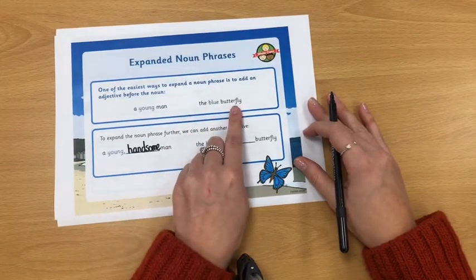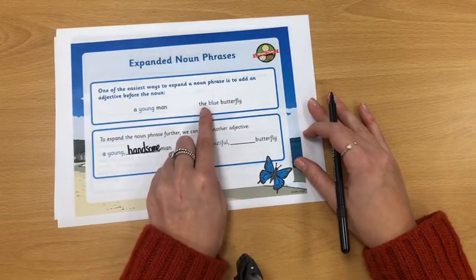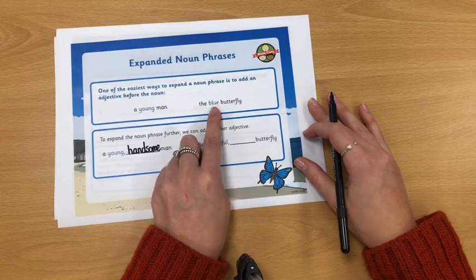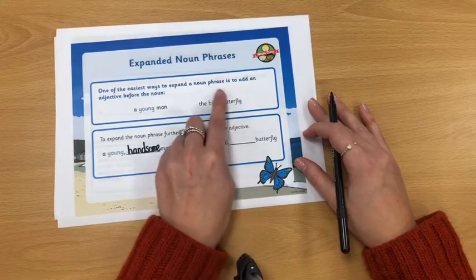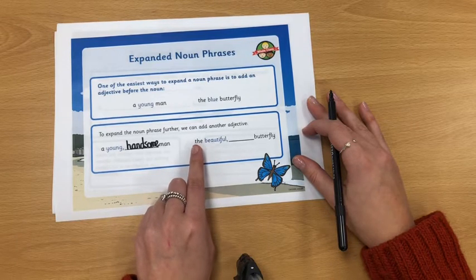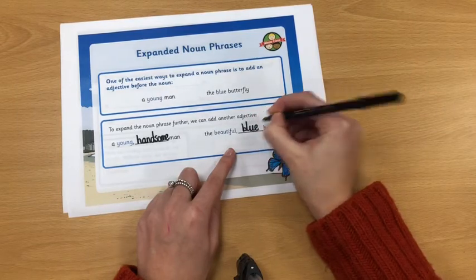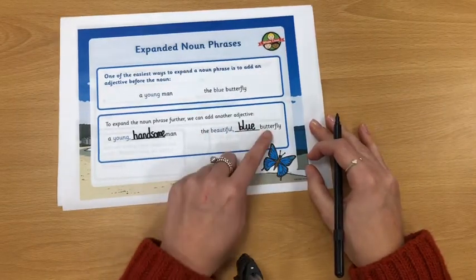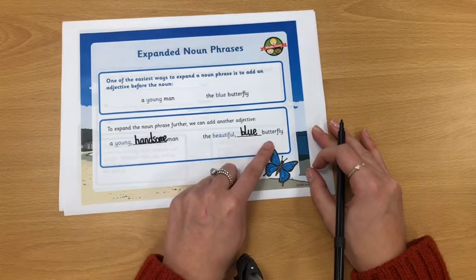So, what is the noun? Well done. It is butterfly, because remember, that is the name of an animal. So, already we can see that this noun phrase has been expanded with the adjective blue. So the blue butterfly is already more interesting because I have got the adjective blue. Okay, so let's see now if we can add it to this sentence here. So the beautiful blue butterfly. So rather than just writing the butterfly, you have expanded that noun phrase by writing the beautiful blue butterfly.